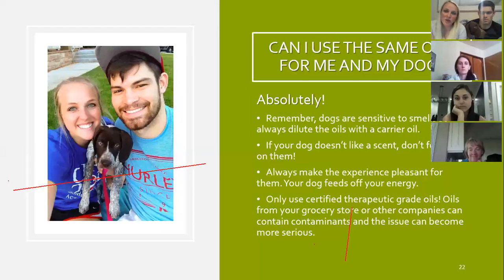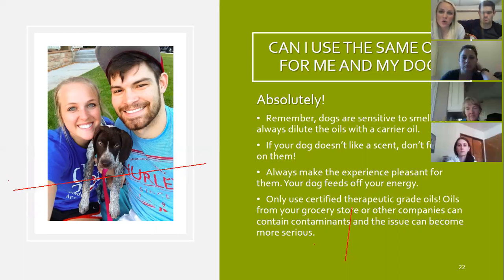So one question that we've gotten is, can I use the same oils for me and my dog? And you absolutely can. You can use these oils on babies. That's how precious they are, that you can use it on infants. So you just have to remember that dogs are sensitive to smells. So always dilute the oils with carrier oil. If your dog doesn't like a scent, don't force it on them. Try an alternative way to get your dog the benefit that you're looking for, and always make the experience pleasant for them.